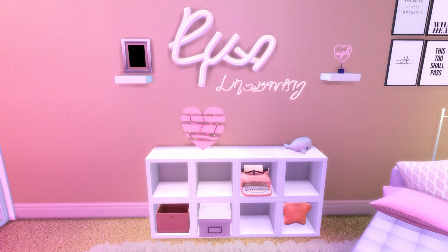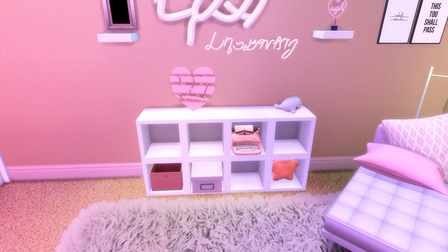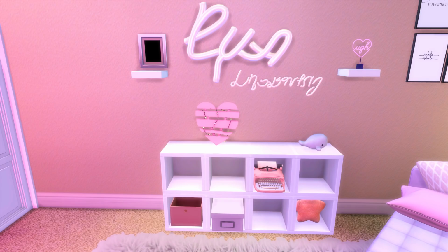I don't know what it is, but I have a thing for really old typewriters and I think they're really great decor pieces. So I really want to find something like that. I have a lot of plushies, Animal Crossing plushies, that I want to display. So this isn't enough, but we're gonna make it enough, period.